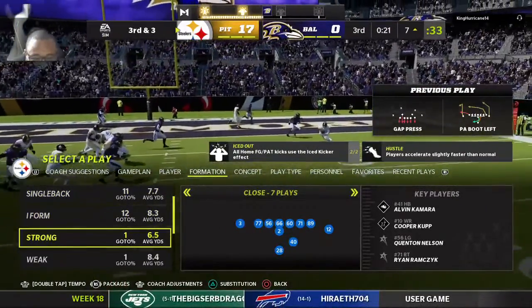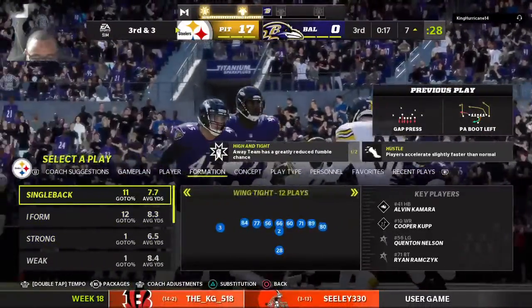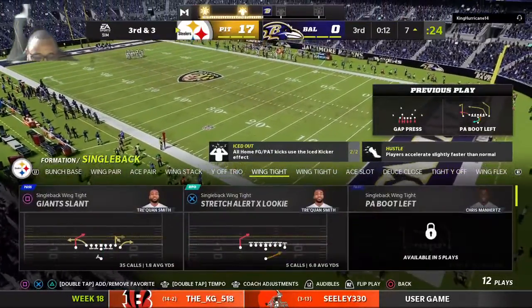But it looked like the defense was ready for that one. They really left him almost no room to work after catching the ball. He could throw every move in the book at him. They were there, and they tackled him for a loss.